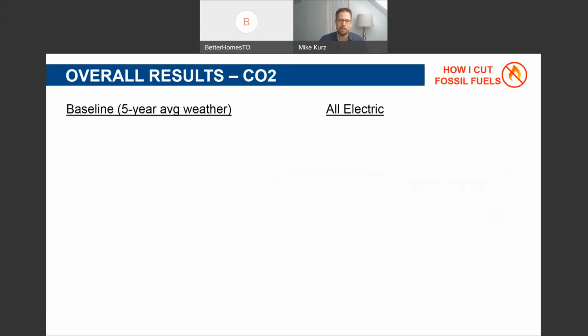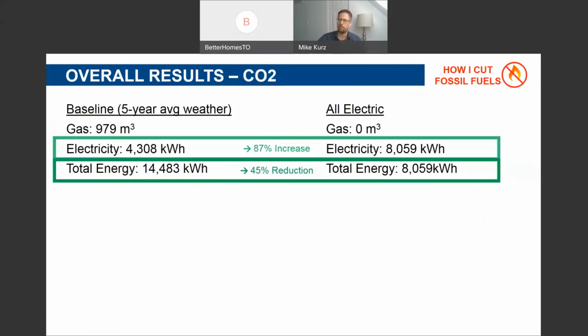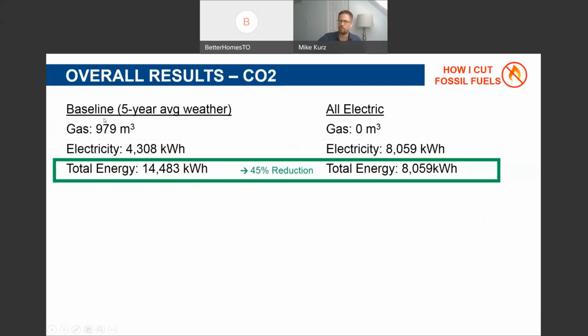This is the key slide, the CO2 reductions. So I went from 1,000 cubic meters of gas to 0. I increased my electricity consumption about 87%. Now, as I mentioned, 1 cubic meter of gas has about 10 kilowatt hours of energy. So my total energy actually decreased by almost half just by electrifying the house. So the idea that natural gas is efficient is debunked here.